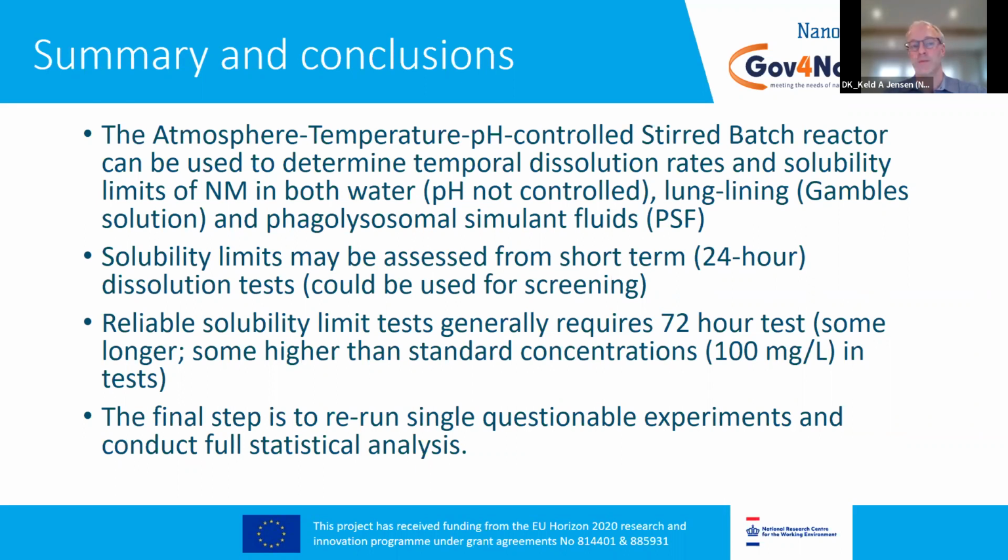So trying to sum up, we see our system can be used to determine both the temporal dissolution rates and solubility limits of nanomaterials in water. I should mention here the water was not pH controlled because nanopure water is extremely sensitive to any acid or base, so it would go berserk if we started to titrate in that system. But Gamble solution and phagolysosomal fluids can be kept very well at the pH conditions required. We may assess solubility limits from short-term experiments, but probably our results are stronger if we use a 3-day approach.